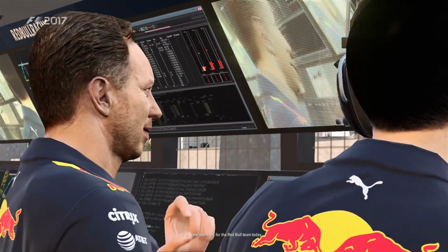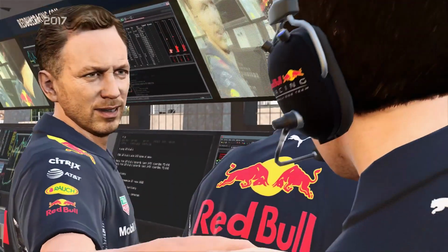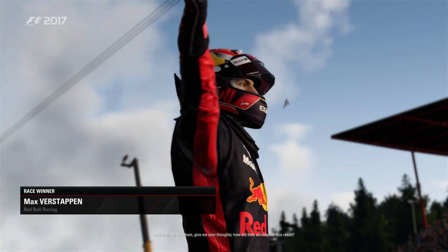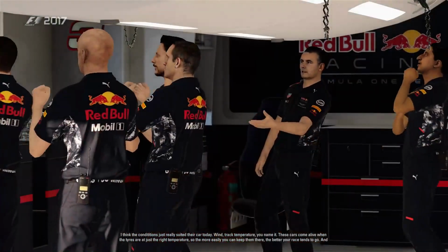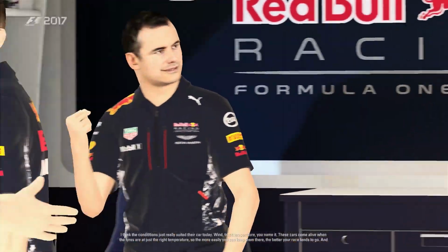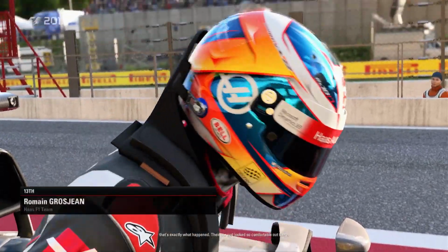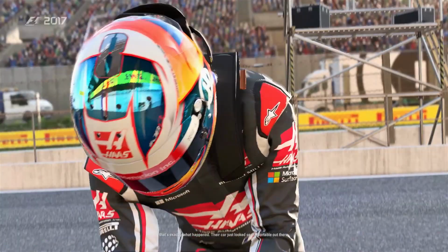A great win then for the Red Bull team today. And Anthony Davidson, give me your thoughts. How did they accomplish this result? Well, I think the track conditions just really suited their car today. Wind, track temperature, you name it. These cars come alive when the tyres are just at the right temperature. So the more easily you can keep them there, the better your race tends to go. And that's exactly what happened. Their car just looks so comfortable out there.